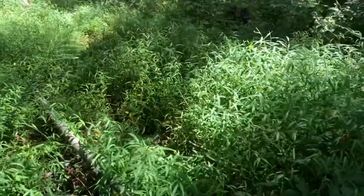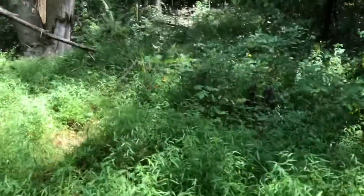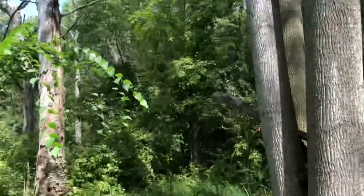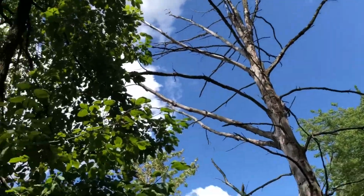I'm gonna try to find a stick and start flattening some of this out, because right now it's too thick for me to do anything. Yeah, this has always been a favorite fishing spot of mine because these two trees give you a nice shade, and it's well appreciated right now because it's pretty hot from walking over here. I'm just looking, making sure there ain't nothing gonna fall on my head.